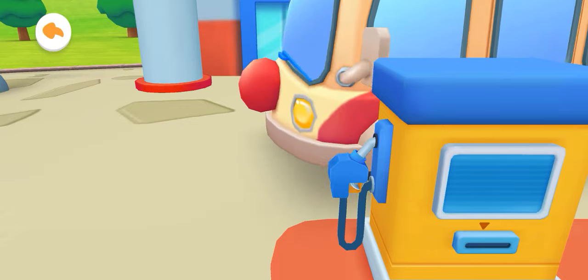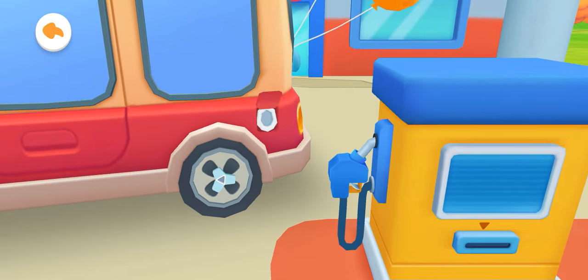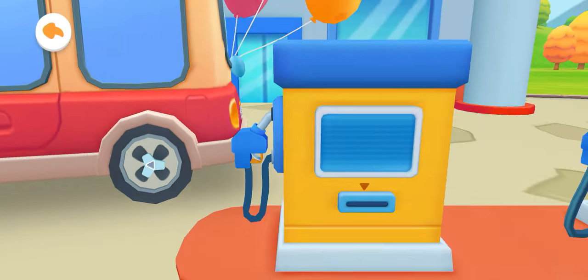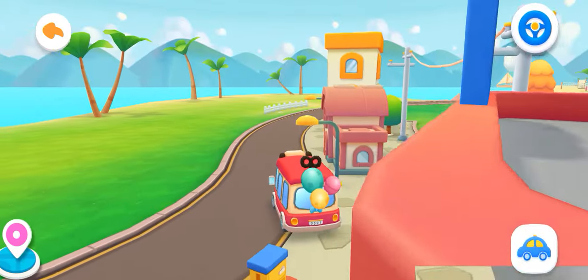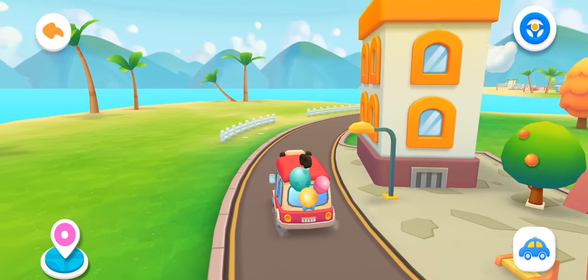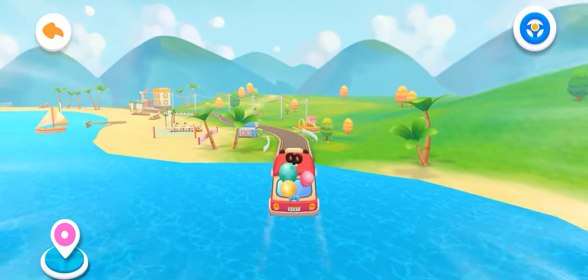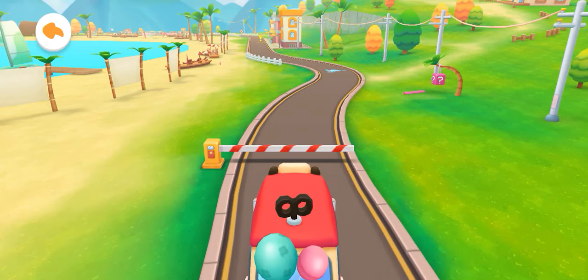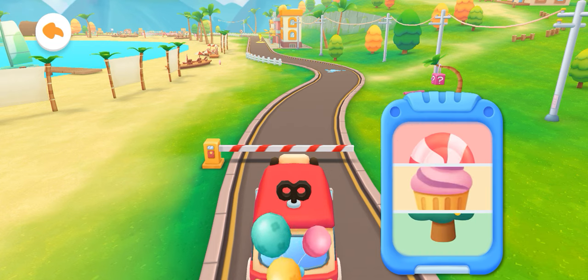I'm running low on gas. Please fill up my fuel tank. Insert the gas card to fill up the car. Fill up the car! Baby bus, go! The barrier can only be lifted after completing the puzzle.